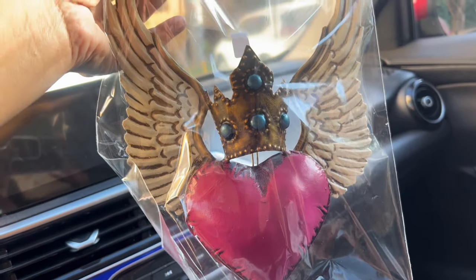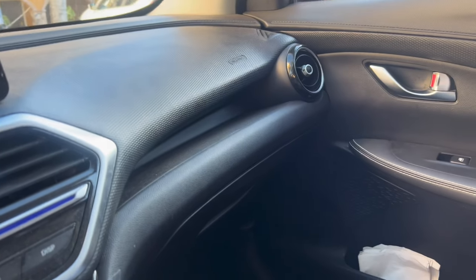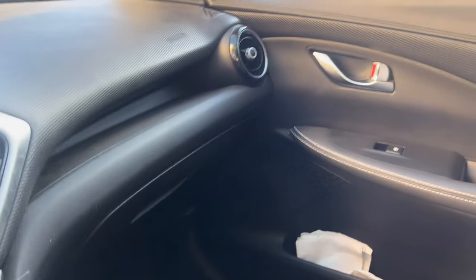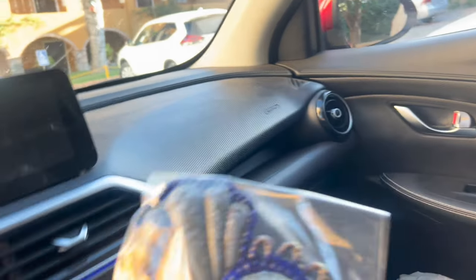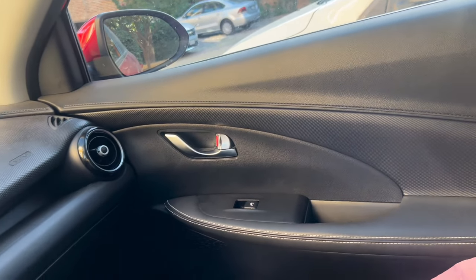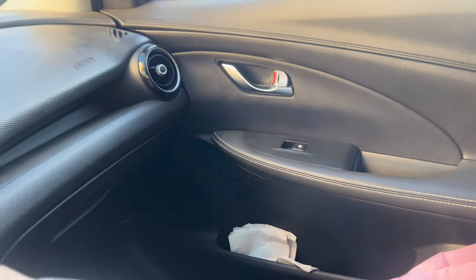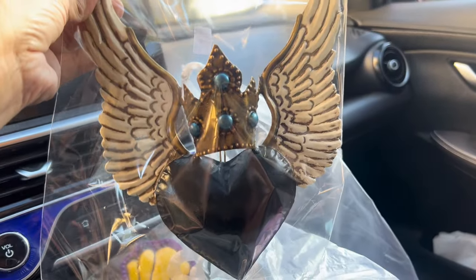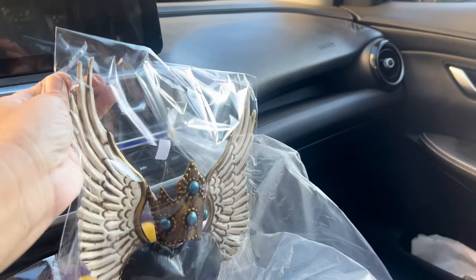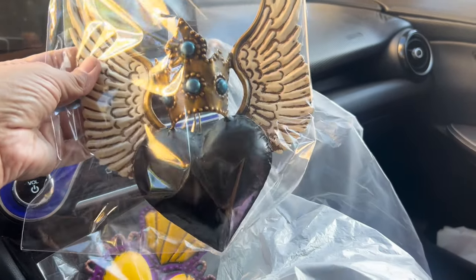Here's another one with the pink heart, and another one with a turquoise heart, a white heart. Here's one with a purple heart, and of course, I got extra red hearts. And then this one is a black heart. They're really fun, and you can't really find these anywhere except for this area. At least I don't see them elsewhere.